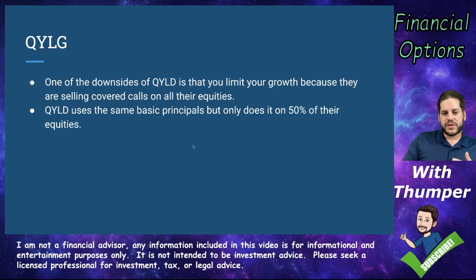Now, one of the other funds that is in the QYL gang is QYLG. This is basically the same thing as QYLD, except instead of selling covered calls on 100% of their positions, they're only doing it on 50%. So the dividend you're getting from this ETF is going to be less, but you have more growth potential because half of the equities can still participate in that upside movement.